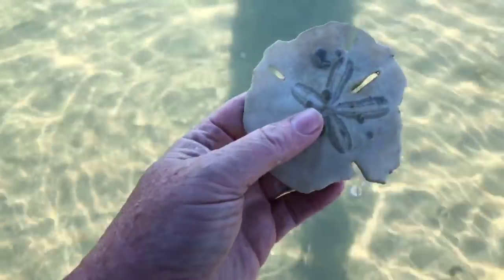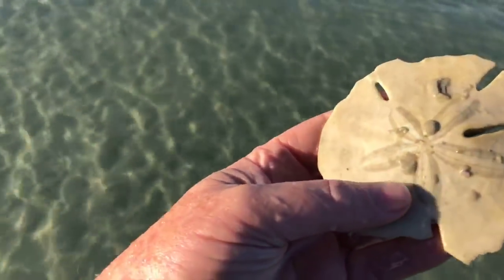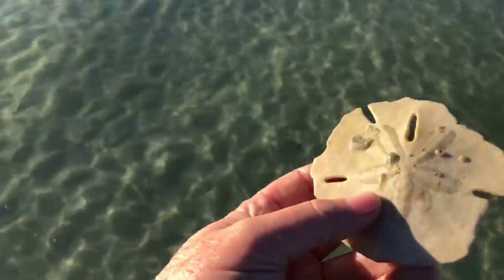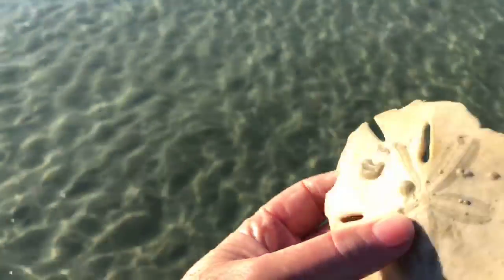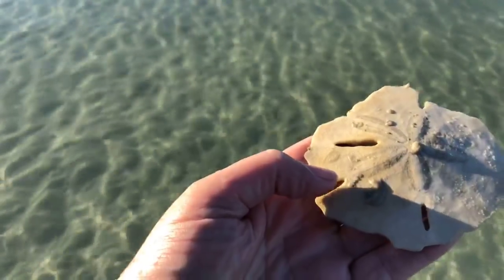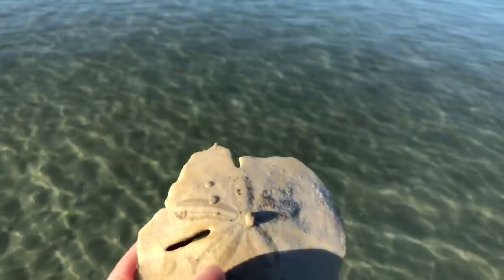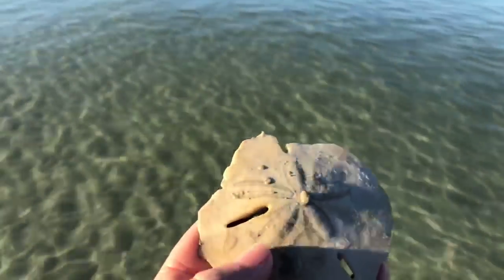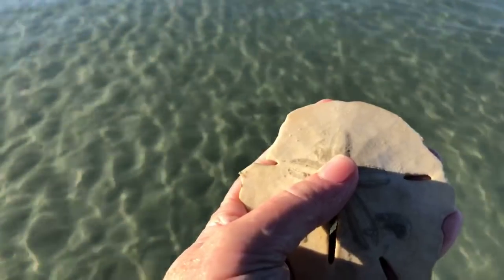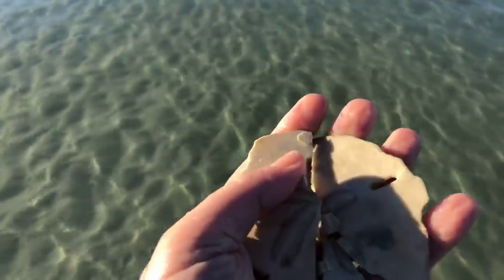Here's part of a sand dollar down here, an older sand dollar. This is a dead one. This is broken up here. When they're alive, they're a darker brown and they have almost like a felt covering on them. But that's a nice sized sand dollar. Too bad it's not in better shape. Being old like this, I'm going to open this up and show you something inside. It's hard to do with one hand, so bear with me here. I hope I don't drop them.